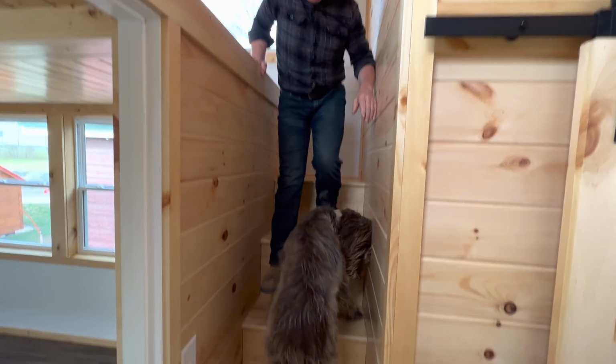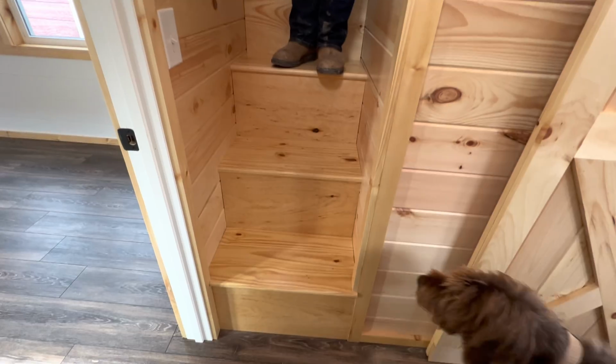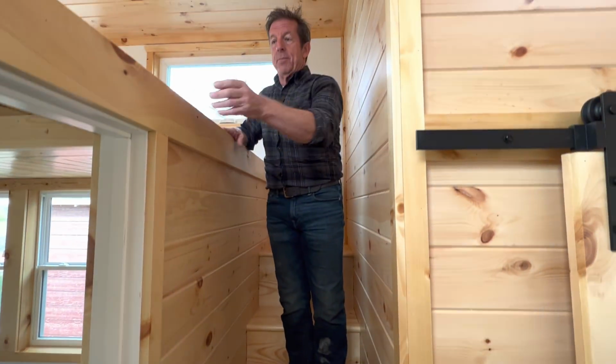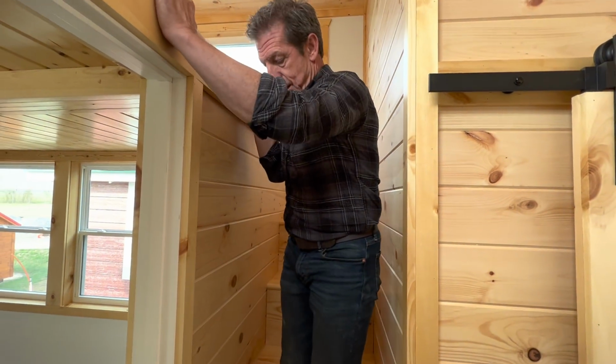Come on, boy, let's go back. Good boy. So look, this isn't bad at all. I'm going to grab a hold of this. You can even put handles there. Put whatever you want. Oh, that's not bad at all. What you got here, buddy?